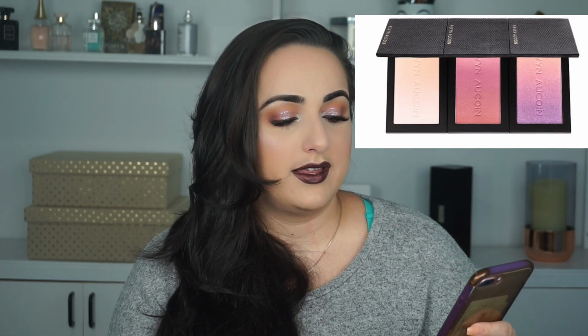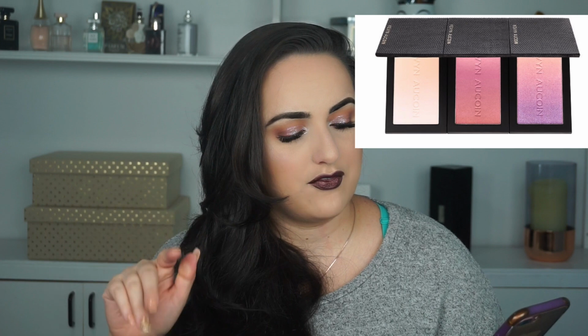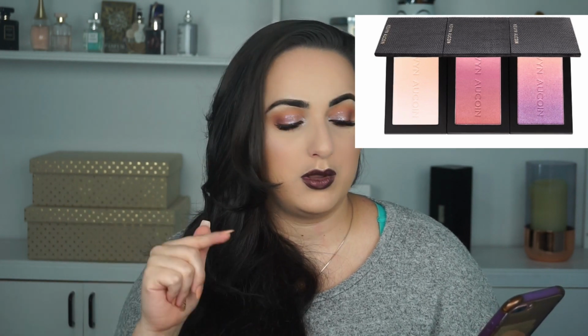And then I have this Kevyn Aucoin Trio. It's called the Neo Trio palette. It has 3 things in it. One's definitely a dual tone blush. Another one is definitely a dual tone highlighter. And then there is one that's got this highlighter to purple thing in it.